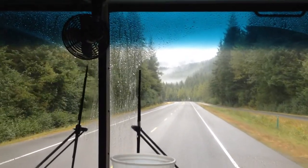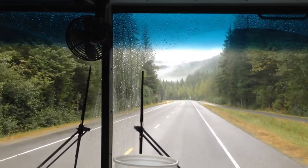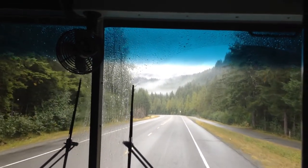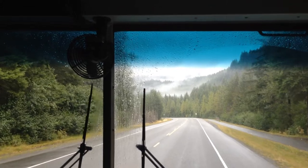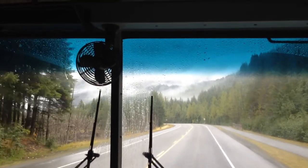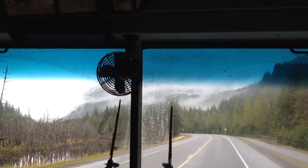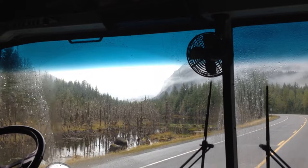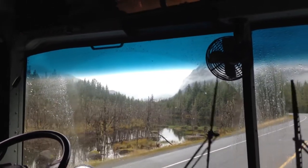Your reverse view of the glacier is off to the left here. It might be a bit foggy, but I think we should be able to make it out a little bit. So it's going to be at about 10 o'clock. Sometimes we can't see it from this far back, though. Yeah, you can make it out. Yeah, it is. Wow.